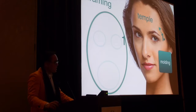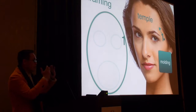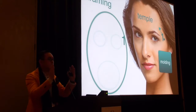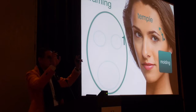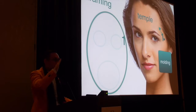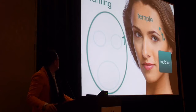The temple fill, whenever I fill a temple, you always want to go back to the central view, so the frontal view. So I'll fill a little bit of the temple, come back and look at the patient from a frontal view, because that's how we interact. And you can overfill a patient if you're just always from the surgeon's side, which is lateral, right? If you're always lateral, you're not going to see it. So I'm always re-engaging with the patient from a frontal view as I fill.